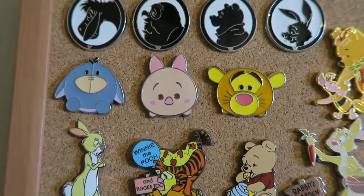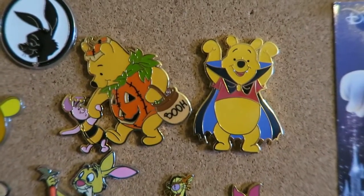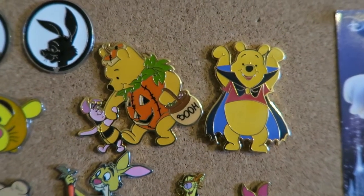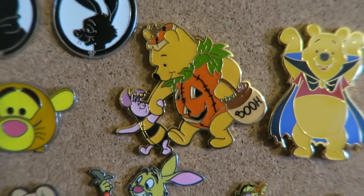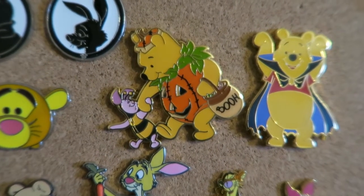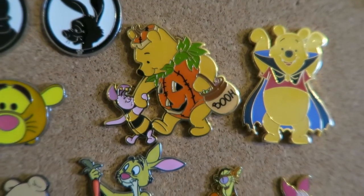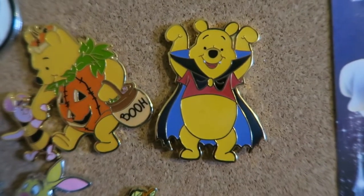Next to these I have 2 new recent additions to my pin collection, which are from the Disneyland Paris Halloween Open Edition range. So you've got Piglet and Pooh in their costumes, which this pin is really special to me actually, because when I was younger I had a Winnie the Pooh plush who was dressed as a pumpkin, and he was one of my favourite toys, so I really love this one. And then on the end here you have Pooh dressed as a vampire, which is just super cute.